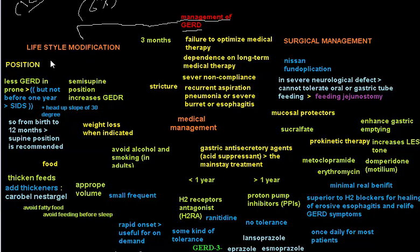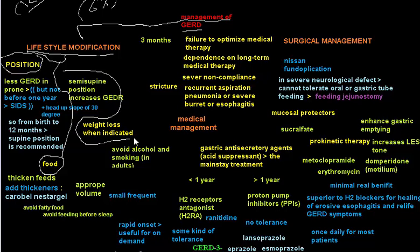Lifestyle modification: how can we modify the lifestyle of the baby to relieve gastroesophageal reflux disease? The first thing is the position, and the food, and weight loss when indicated.